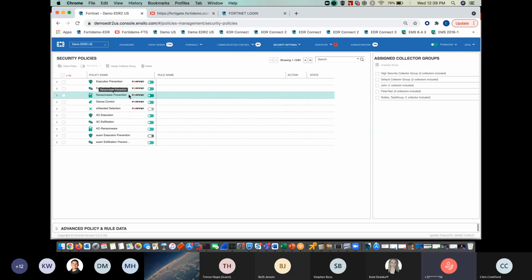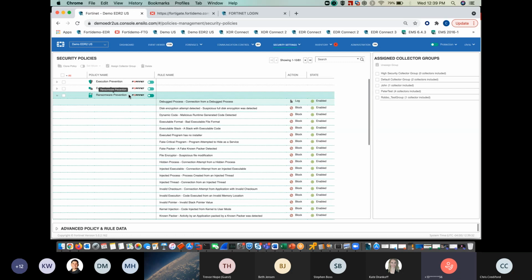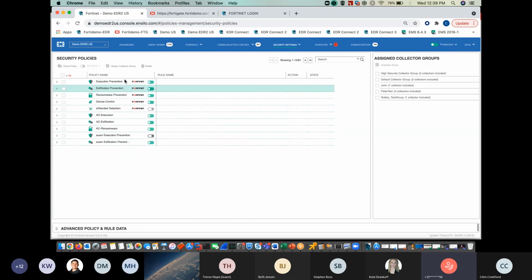So the user double clicks on that malicious Word doc and it tries to launch PowerShell. PowerShell tries to create a connection to China. EDR stops PowerShell from being launched from Word. That's the first step, and it does this without being connected to the cloud. So these policies are step one, and really these policies don't do anything else. They're just looking to see if a rule gets broken.